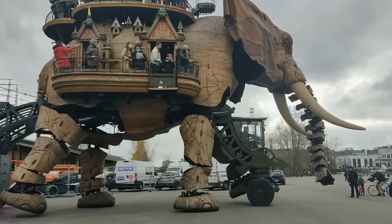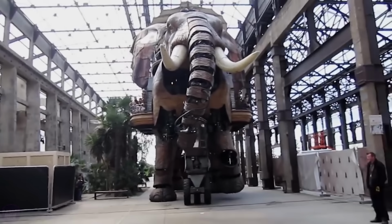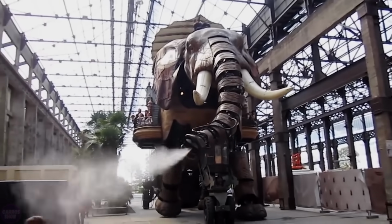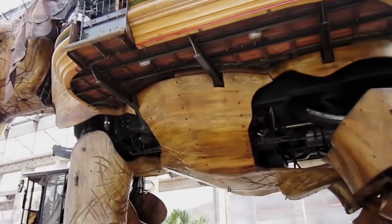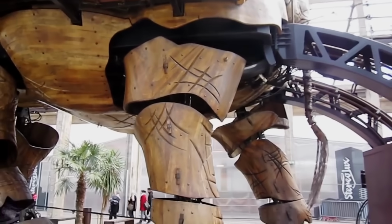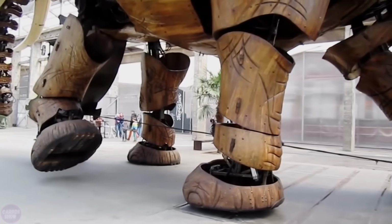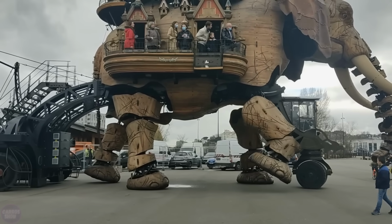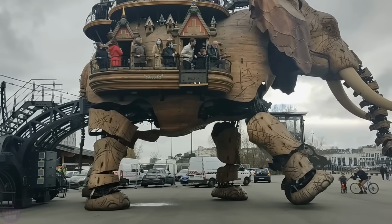The Grand Elephant is an enormous mechanical structure made from wood and steel, standing 12 meters high. It can carry up to 50 passengers on its back for a 30-minute ride around the location. The elephant mimics realistic movements and can spray water from its trunk, providing an engaging and interactive experience for visitors.